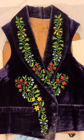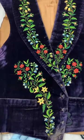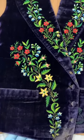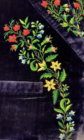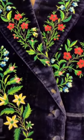In terms of donations, the FIDM Museum often receives pieces that were worn for special occasions by their owners, like wedding gowns or christening gowns, and in the case of menswear, we often receive wedding waistcoats. I do think this is a wedding waistcoat because of how decorative and florid it is.